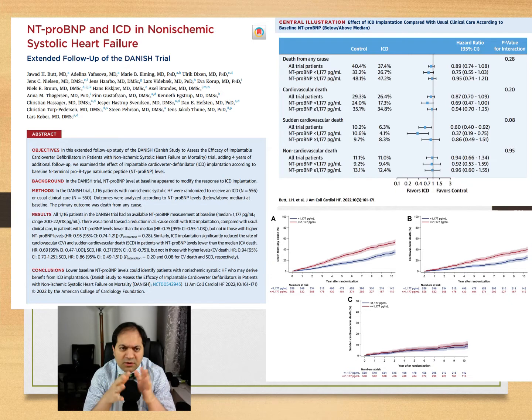So this paper looks at NT-proBNP and ICD in non-ischemic systolic heart failure. This is an extended follow-up of the Danish trial. So basically, as you know, in the CARE heart failure, CRT was more beneficial in patients with lower NT-proBNP. And the basis of all these NT-proBNP measurements is that if you have a higher NT-proBNP level, it indicates that you have more severe heart failure with more comorbidities, and you will die most likely from pump failure rather than arrhythmic causes. However, if your NT-proBNP level is on the low side, you are more prone to die from arrhythmic causes, so you can get protection from ICD. So they're looking into this hypothesis.